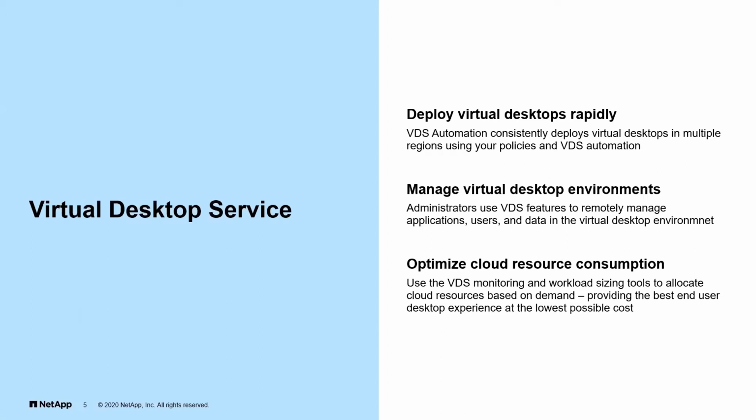The second major area is the management of the virtual desktop environments. As I mentioned, we have to support users and their issues. Maybe they need access to new applications, or they need an application version upgraded, or they're having trouble with their session, or can't reach files and folders, or they're having performance issues downloading information to their local environment. Virtual Desktop Service provides both a web application and REST API endpoints to allow administrators to work with end users and manage their virtual desktop sessions from wherever the administrator is located.